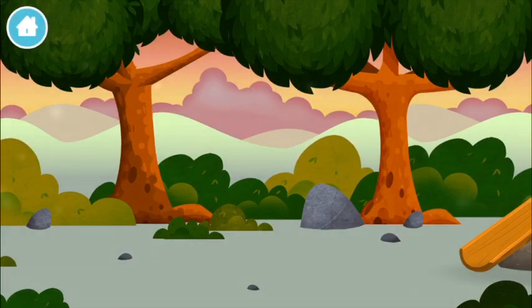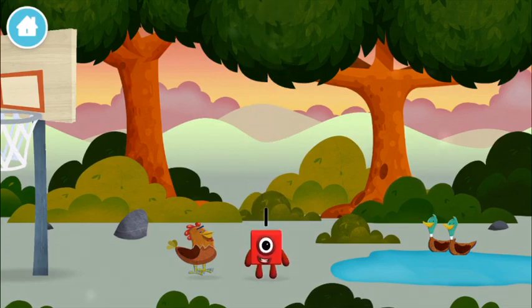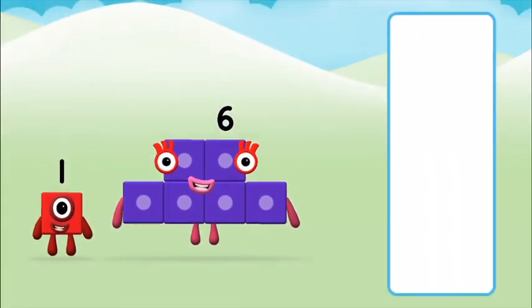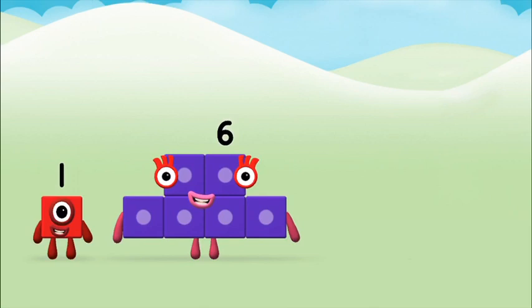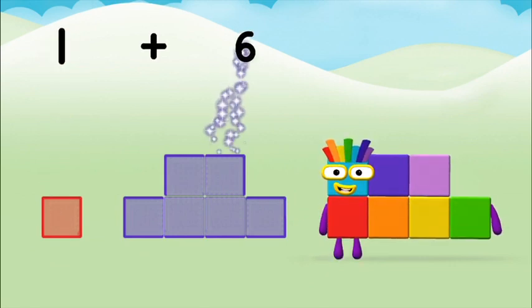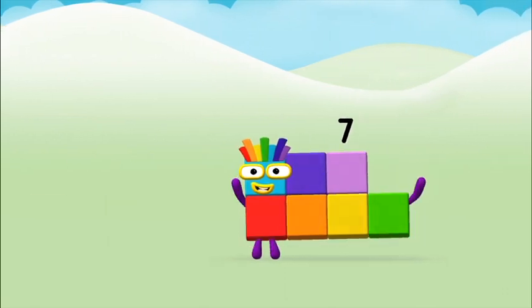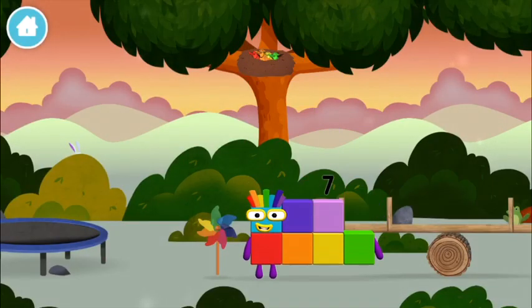Are hiding. Can you help find them? The number block was hiding behind a tree. Do you know which number block you'll make when you... Let's find out. Now can you add the six number blocks together? One plus 6 equals 7! Great! You made number block 7! You made a new number block.